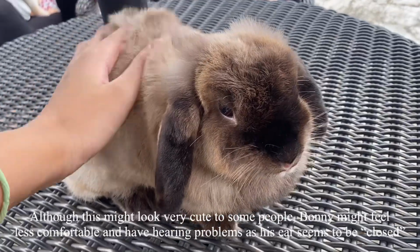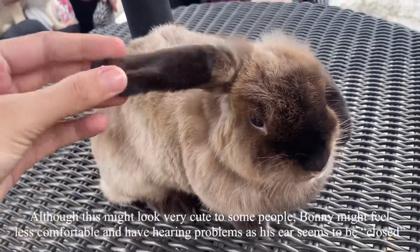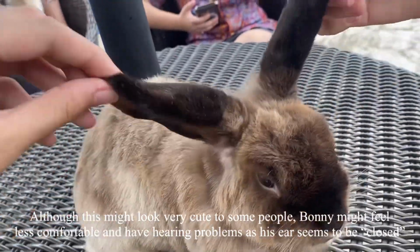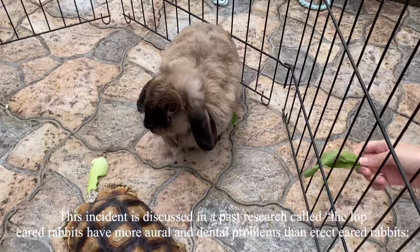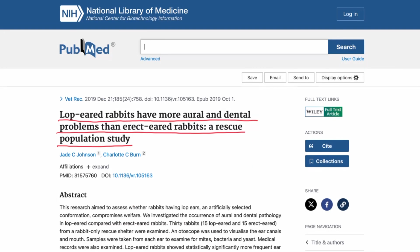Although this might look very cute to some people, Bonnie might feel less comfortable and have hearing problems as his ear seems to be closed. This is discussed in a past research called "Lop-eared rabbits have more oral and dental problems than erect-eared rabbits: a rescue population study" by Jade C. Johnson and Charlotte C. Burn at the Royal Veterinary College.